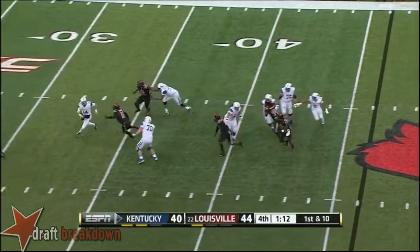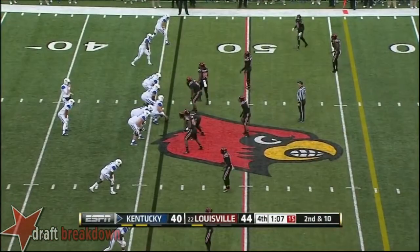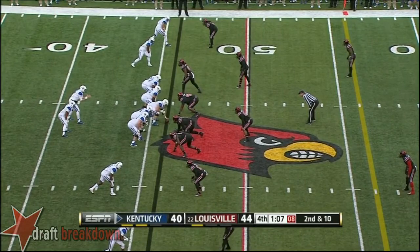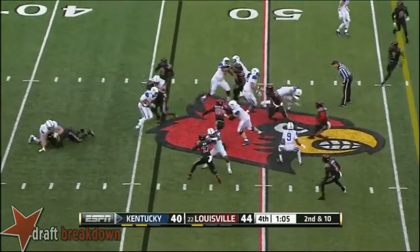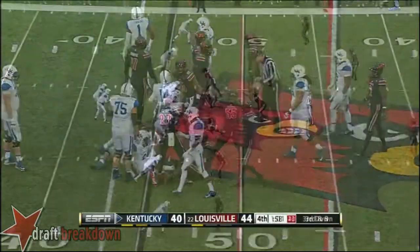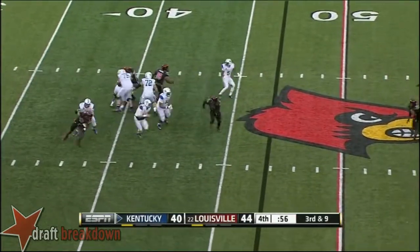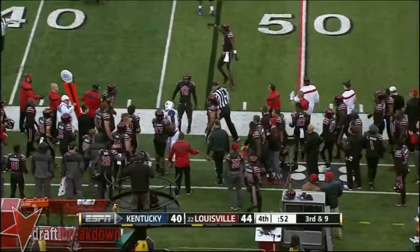Tolles scrambling, and he'll throw it away. Find him as they're blitzing and drop the ball off to him. Tolles going to run with it. Maybe got a couple. Tolles trying to leg it out to the 45.